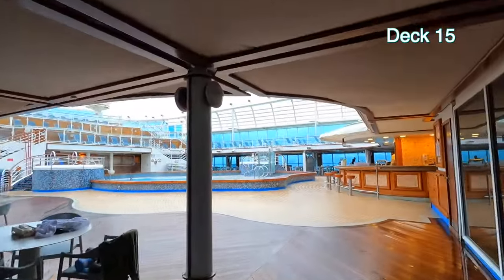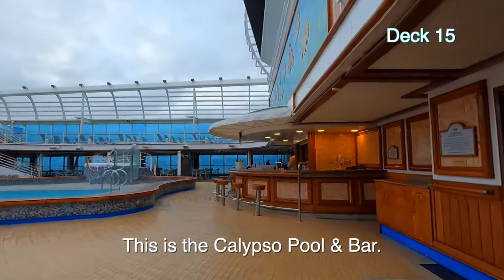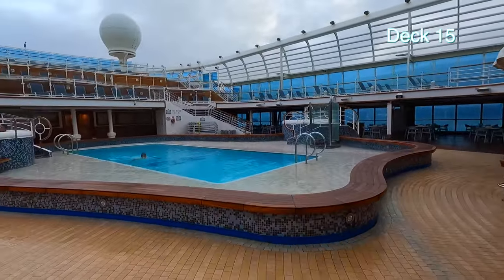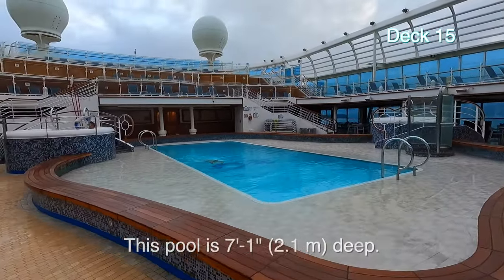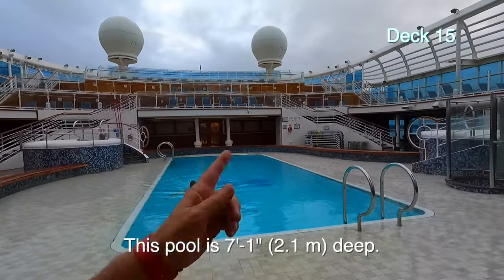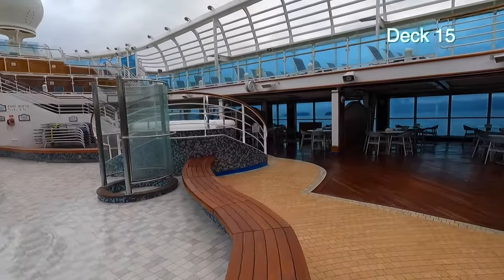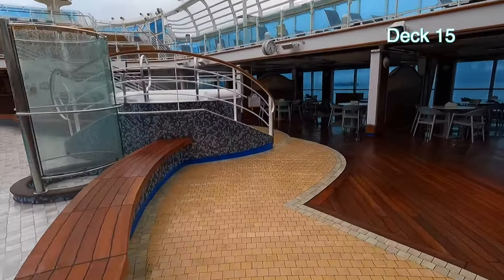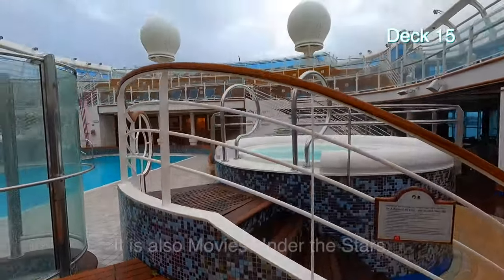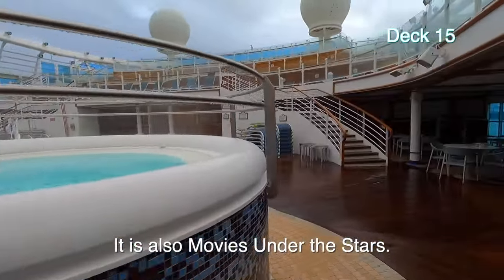the Calypso pool, and it's open. It was closed all day yesterday. And this is the Calypso bar. And there's the pool, and it looks like it's 7 feet, 1 inch, or 2.1 meters at its deepest. Now that's the deepest pool I've seen recently on the ship. It is tile out here, and it is slippery sometimes. Hot tub. People already in that one. Like they were in the pool.